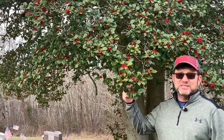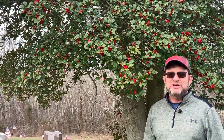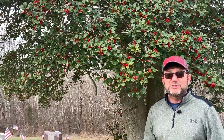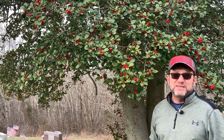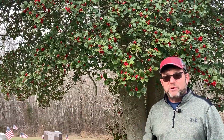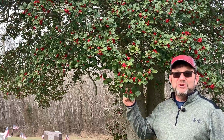My theory is it's probably been overly harvested or overly dug for the landscape industry, or potentially the foliage has been overly harvested for decorative purposes. But it is supposed to be native to two of our southernmost counties. It's a beautiful species. It's one of our few evergreen or broadleaf evergreen tree species. So these leaves stay green year round.